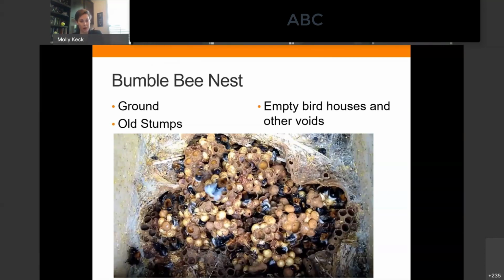They tend to live in the ground. You'll also find them in old stumps. So if you have an old stump outside in your backyard and it doesn't bother you, leave it there, because they will definitely start to nest in there. And once they've nested in there once, they tend to come back.